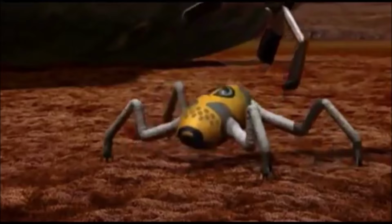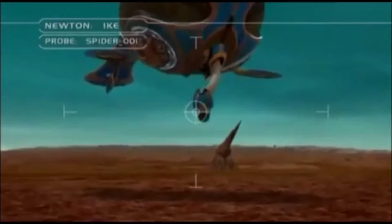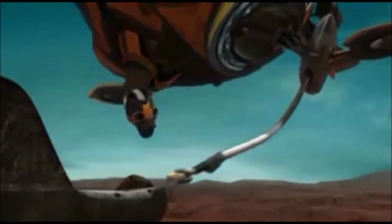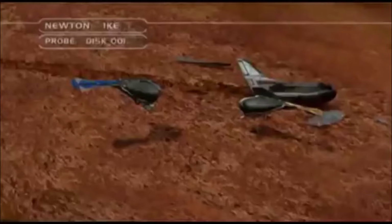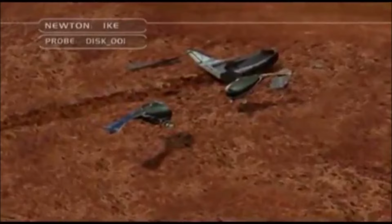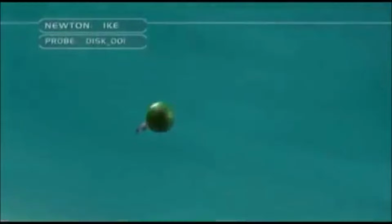Assisting them are mini-probes, like this spider. Designed to explore places too tight or dangerous for Leo and Ike. The data they collect is transmitted to the von Braun for analysis. Camera discs serve as high-speed scouts. The saucers can be retrieved and recharged. Radical changes in Darwin IV's weather could tear the probes to shreds. So, Ike and Leo deploy an early warning system. Small weather balloons monitor the atmosphere.